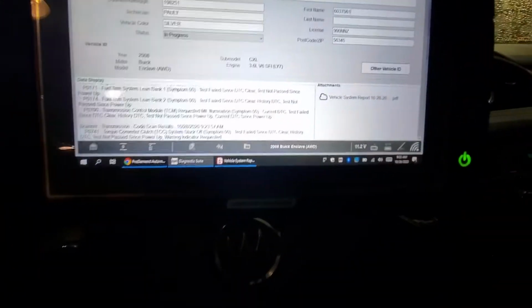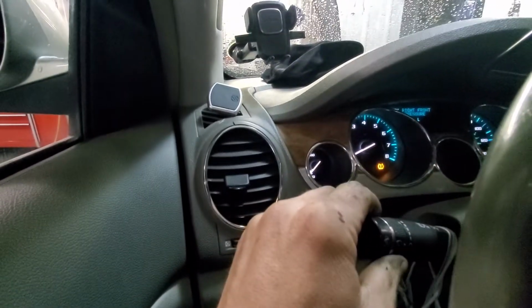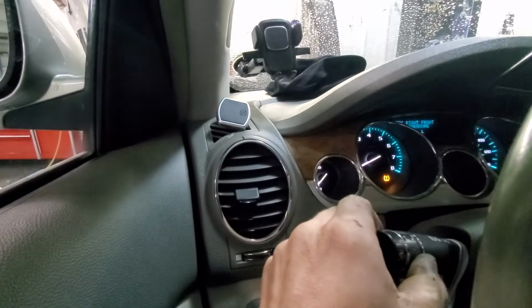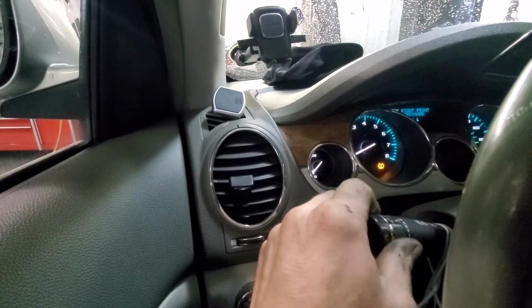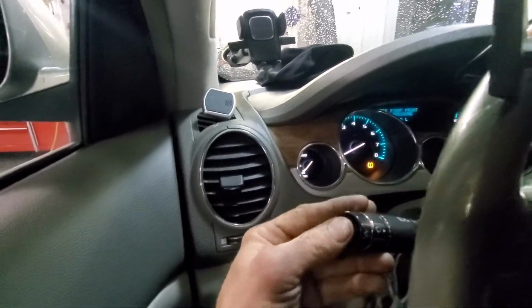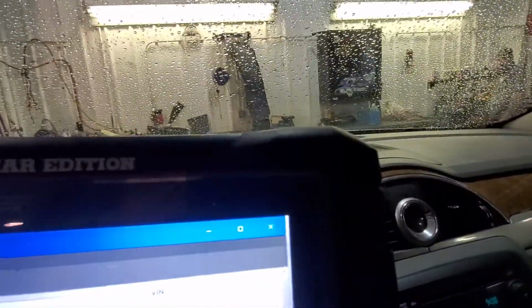I guess first things first, I've got the key on, engine off. Let's turn this wiper on. Okay. So we can hear it. See if the sprayers are working. Looks like the right sprayer is not working.